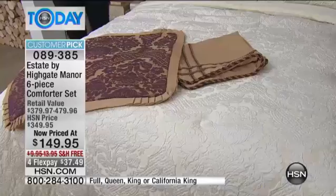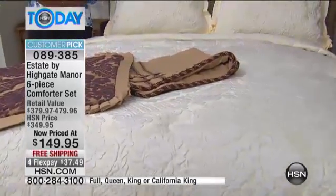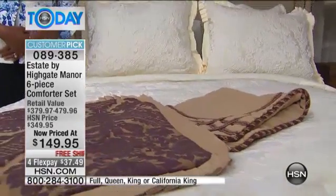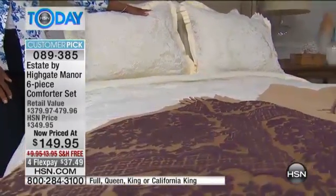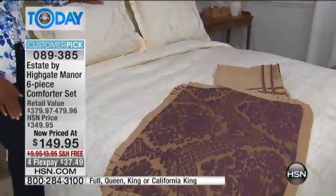You can throw it in the wash. You can throw it in the dryer as well. You're going to love, love, love this. So before we get to it, I have full, queen, king, or California King. It is $200 off the original price. It was $349.95, and this is a beautiful, very rich, over the top set.